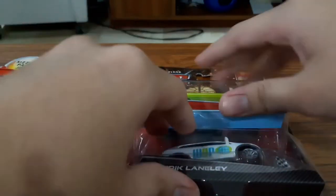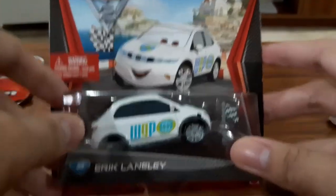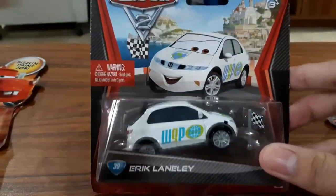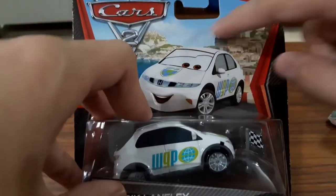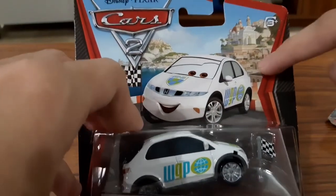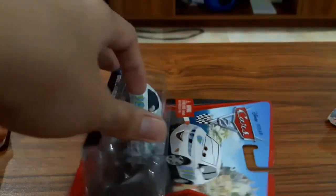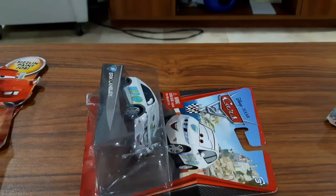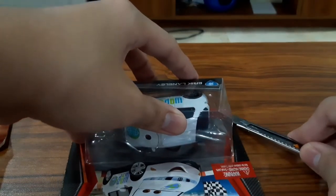And now we're getting to the last two, which are the 2011-2012 packaging for the corrected card back. For Eric Laney, when he first came out, he had the art for the Japanese Grand Prix Flagman. Now he got the proper card. Actually, no, that was the Porto Corsa race Flagman. This is the correct Flagman, and it's named after Eric Laney. Anyways, let's get to Eric. The corrected card back, Eric.